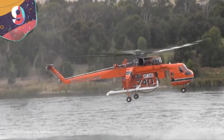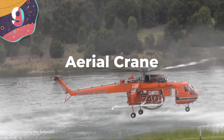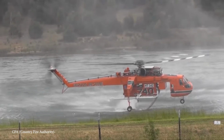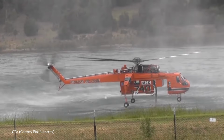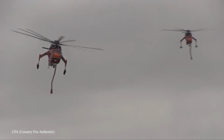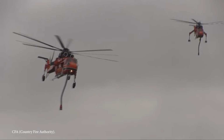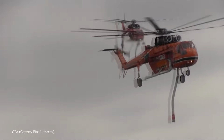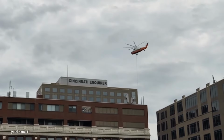Number 9. Aerial cranes. Aerial cranes are very different from all their land-bound crane counterparts. Why? Because aerial cranes do their work from the sky. Also known as sky cranes, they're used to lift materials that are pretty awkward. For example, if something needs to be lifted at the top of a mountain or somewhere far away from a road or on top of a building, then aerial cranes can get the job done.